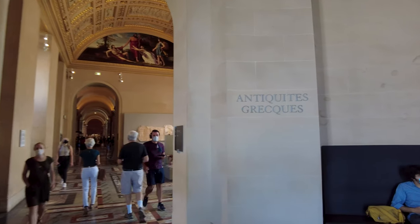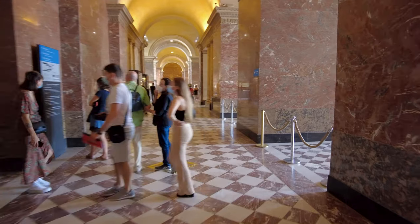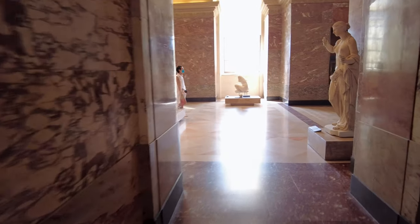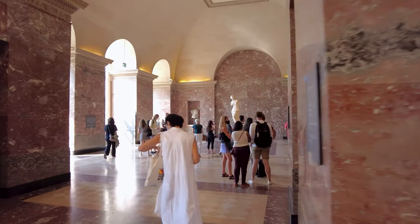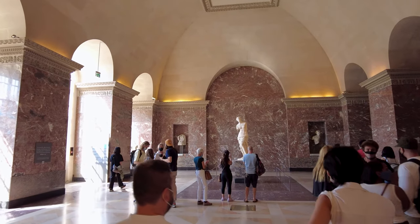Department of Greek Antiquities. Here she is, the most famous work of art in the Louvre after Mona Lisa. This is the Venus de Milo.